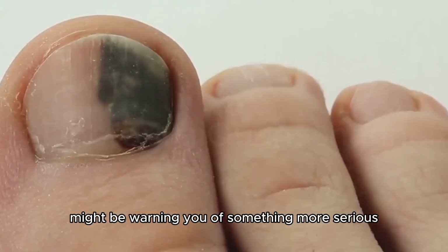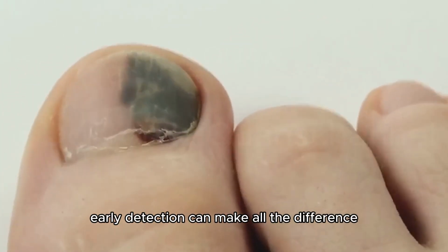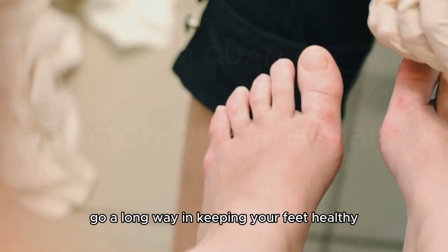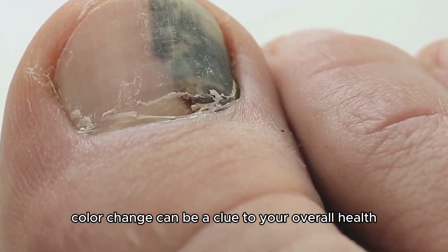Don't ignore persistent changes. Your toenails might be warning you of something more serious, like diabetes or immune system issues. Early detection can make all the difference. Good hygiene and smart footwear choices go a long way in keeping your feet healthy and your nails looking their best. Remember, a simple color change can be a clue to your overall health.